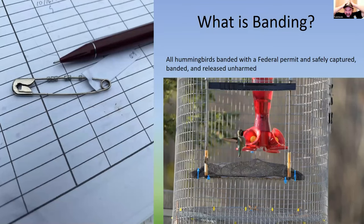and a lot of my friends are like, what is banding? I don't understand what you're talking about. Well, bird banding is the process of capturing a wild bird and putting a uniquely numbered leg band on it.